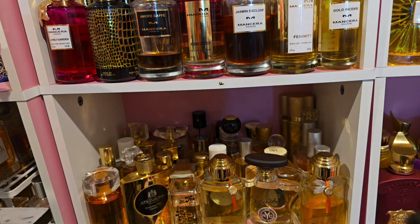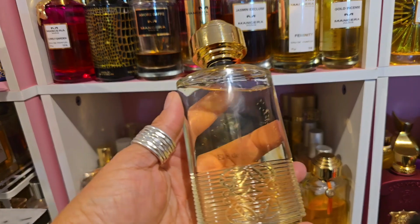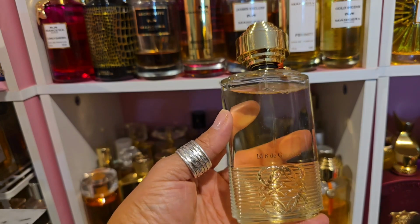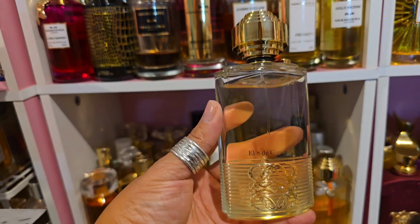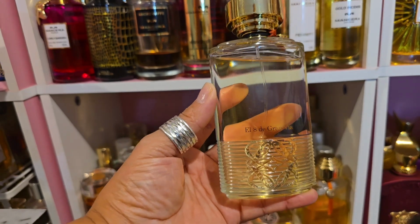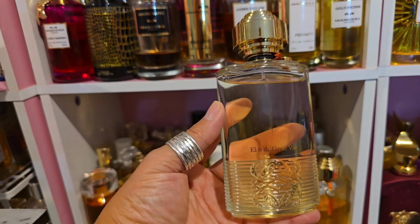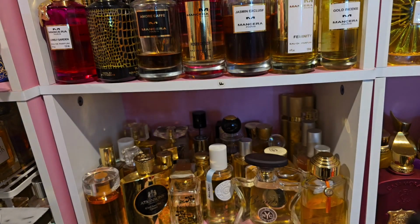All right, so we're going to do this section right here. These are a lot of just different things I have. This is a Loewe. This is L8 de Gran Via. This is a more floral Loewe. I haven't worn it actually, but it's been a while. I just received it this year from my Loewe buddy. You know who you are. And so I got this one, and I haven't worn it enough to really talk about it in depth right now, but it is a good fragrance, so I do like this one.